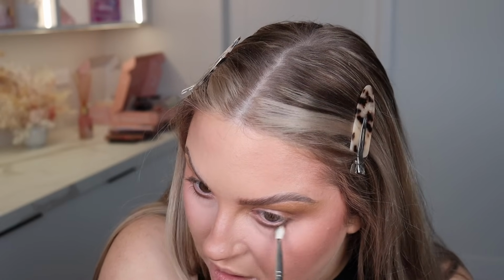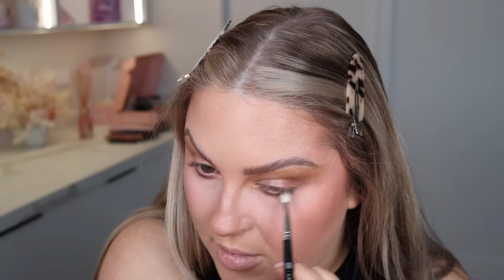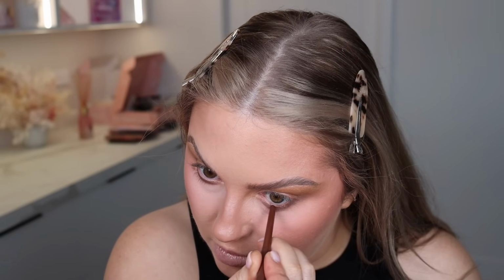I don't have very big eyes, so sometimes when I'm doing a look like this with a really smoky lower lash line, it just needs lashes and liner to make my eyes not look like little tiny pee holes. On the waterline, I'm going to go in with Sunnyvale by Colourpop. It's a nice rich brown. Oh my gosh, it's so pigmented and so warm. That's so pretty.